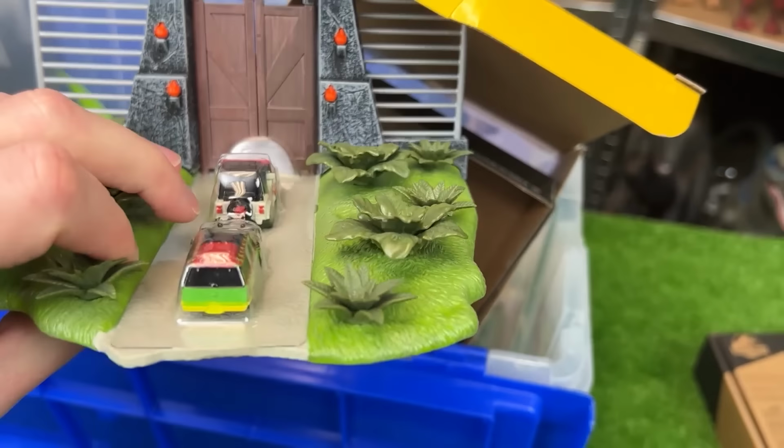And here we go. This is a cool little miniature scene. You can see that there's two of the Jurassic Park cars here. Got the Jeep and then the classic car. And you can have them drive up to the Jurassic Park gates where the gates can open up. And on the other side are some Velociraptors waiting. And you can even see some T-Rex footprints too. This is pretty cool. I'm actually going to go ahead and put this up on my display shelf.